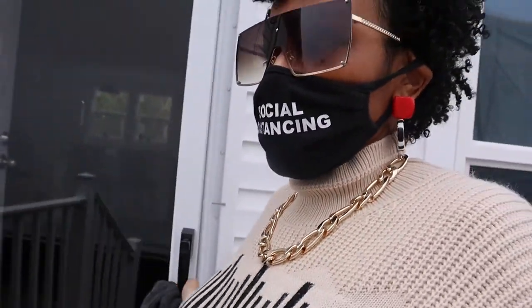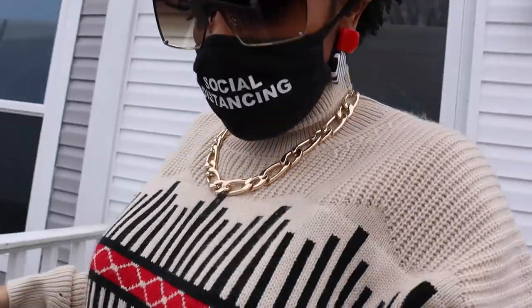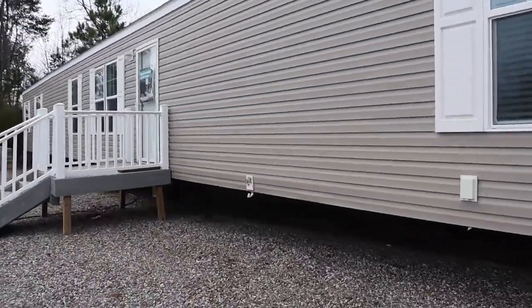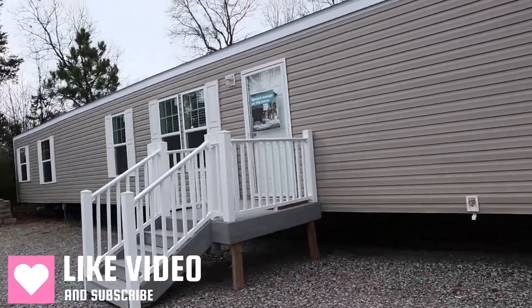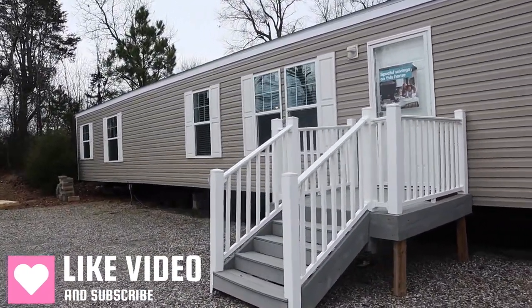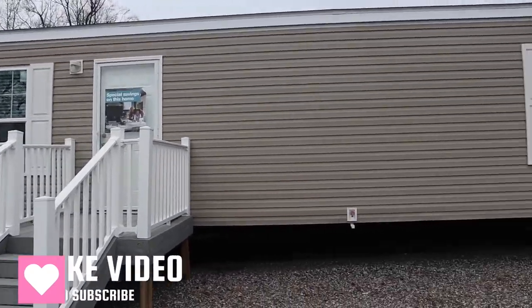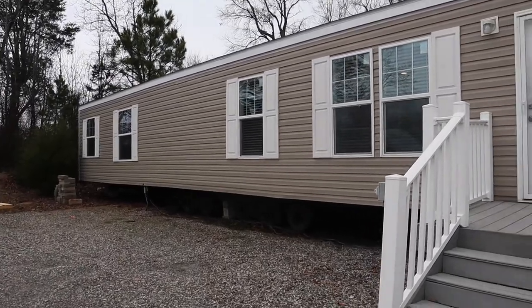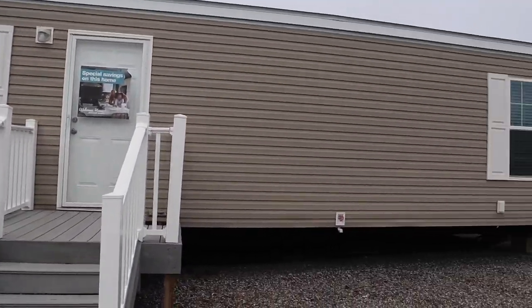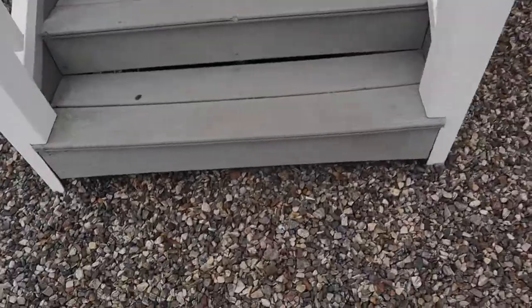So now let's go to the single wide. Okay, you guys, here's a single wide. That's pretty long for a single wide, in my opinion. I don't know what the names of them are. Again, I'm just walking through them and showing you guys. So let's go in.